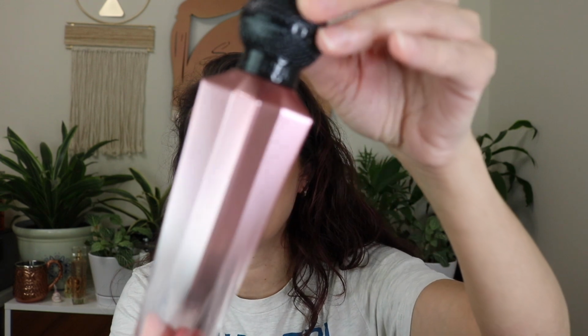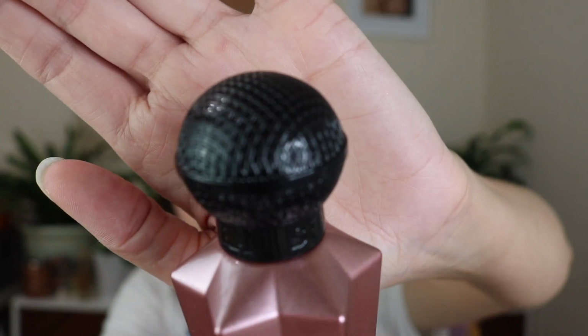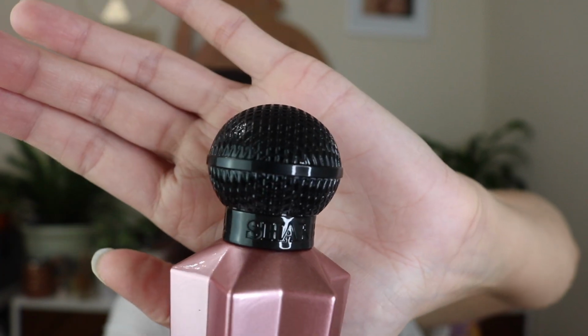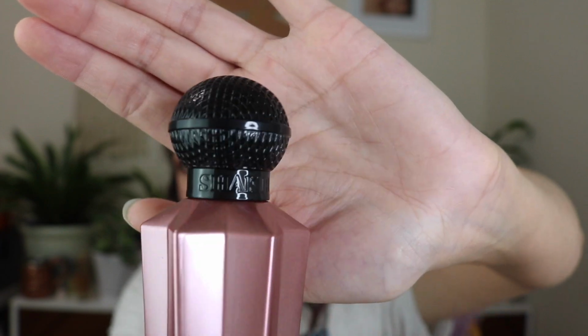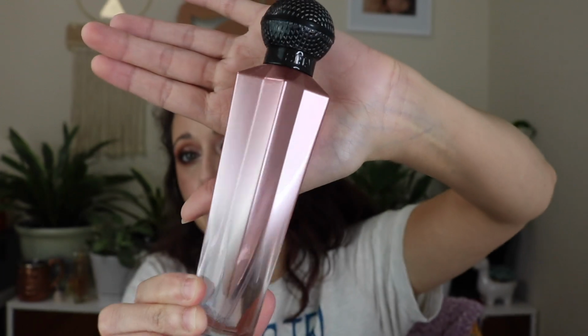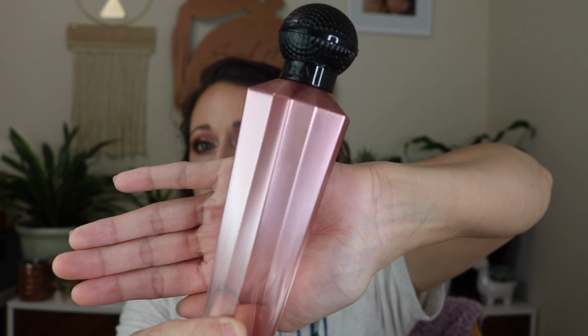And yeah, the bottle is really kind of pretty. It's this kind of frosted pink ombre. The top is a little microphone, which I thought was super cute. It kind of reminded me of the Adam Levine fragrance with that microphone top. This is obviously a different kind of microphone, but I do like this one better. I do think it's much prettier than the Adam Levine bottle.